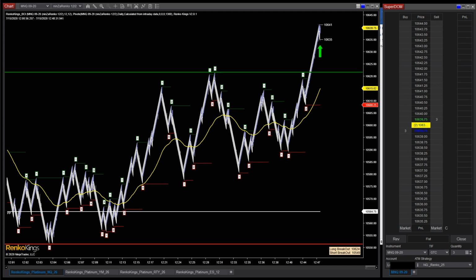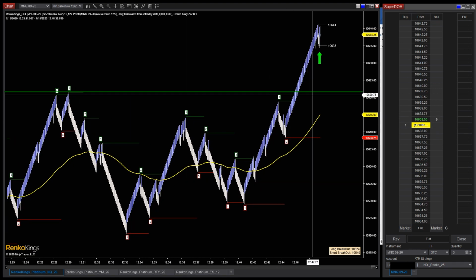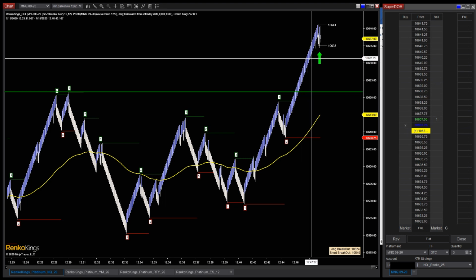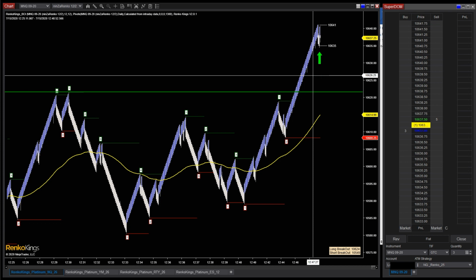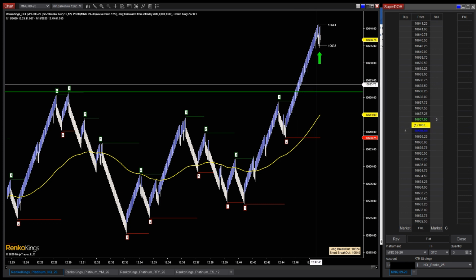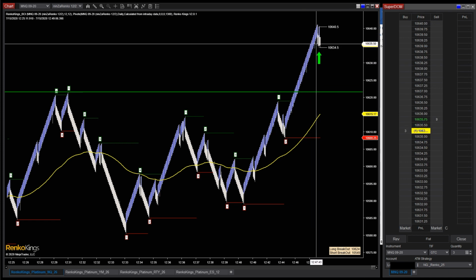MNQ, buy signal 4. Well, this has really run a lot further than I would like it to. I just don't like how far this has run up. I would like it to run up like here maybe and retrace and then run. It's too far of a run for me.